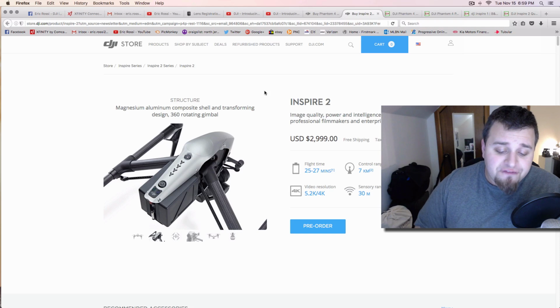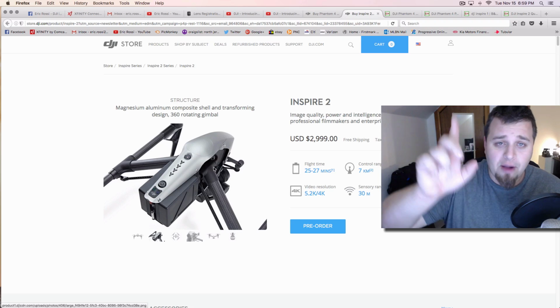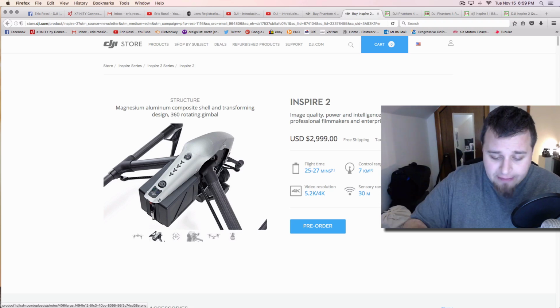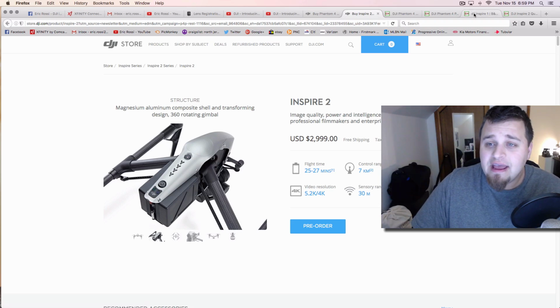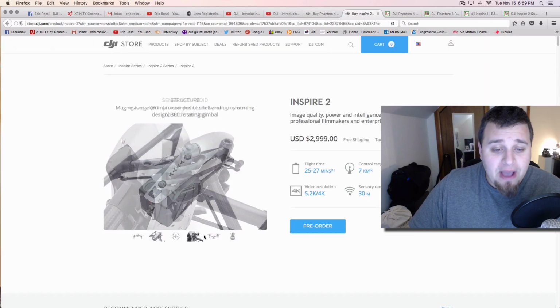It will do 0 to 50 miles per hour in 4 seconds. That is amazing. 67 miles per hour is the most speed you can get out of this thing, but you won't get the obstacle avoidance at that speed. Speaking of that, you do get an upward facing and a downward facing obstacle avoidance, which wasn't seen in the Inspire 1. So a lot of stuff is included with this bad boy. You're getting a big package right here.